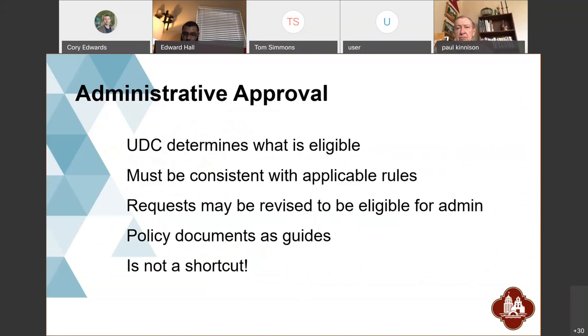And of course, those scopes of work must be consistent with any applicable rules or guidelines. So we're going to review those closely with other sections of the UDC to make sure that there's no inconsistencies, and also with our adopted historic design guidelines to make sure we're getting the best results anytime that we do something at the administrative level. And again, like I said, those applications can be revised to be eligible. So we might add stipulations or request that they change something in order to be eligible for administrative approval.